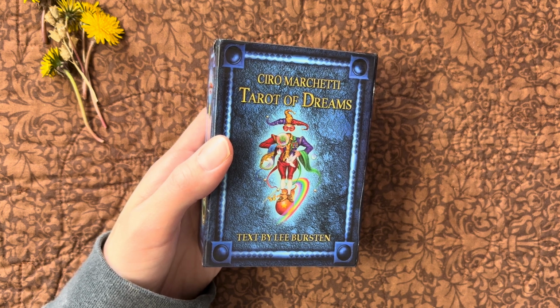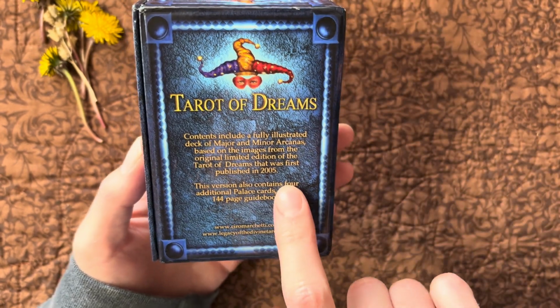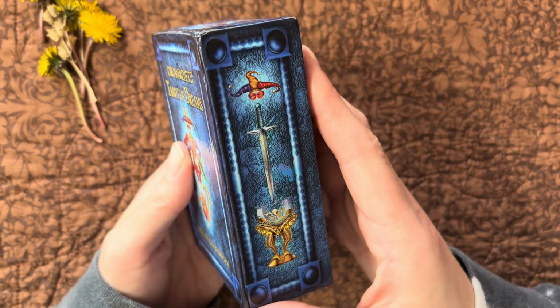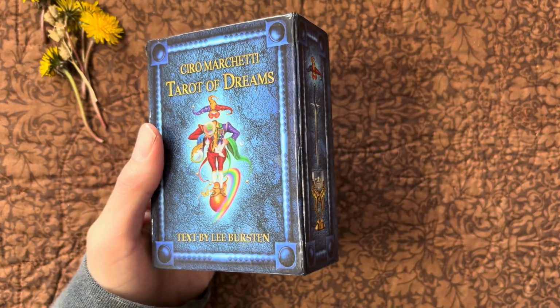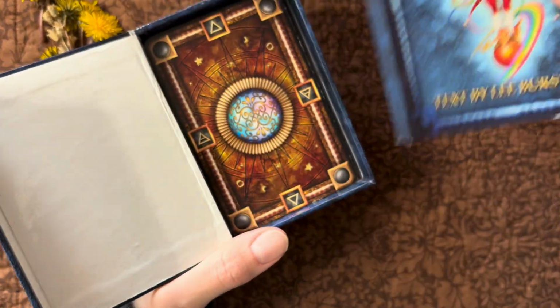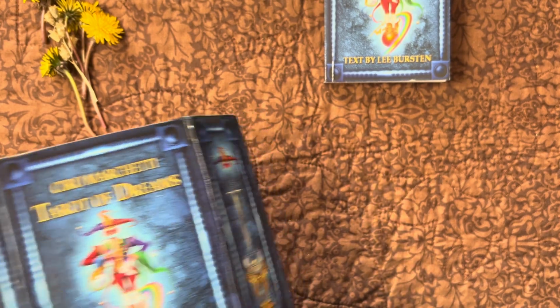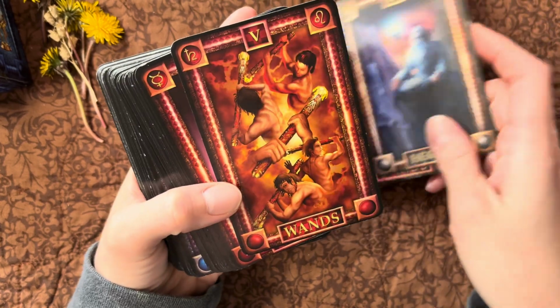I would totally recommend this vintage copy. This is like 2013 or something. I know this is not the first edition, but it's the one after. I don't know what it was, but if you could ever get yourself a copy of an indie Ciro Marchetti on the thin cardstock, I would highly recommend it. This deck actually gave me sparks when I first opened it. I was like, oh, this is nice. But I thought maybe I won't like it because I didn't do so well with the first Marchetti deck that I owned. So I just put it back and thought, we'll just sell it.